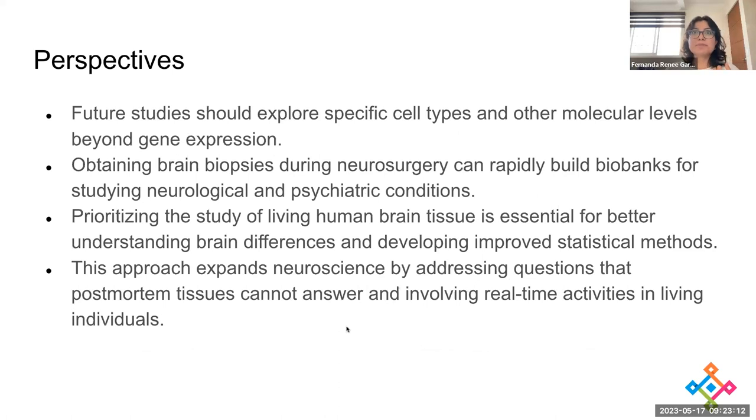And yes, perspectives. They say that obtaining brain biopsies during neurosurgery or other general neuro procedures can help to have more human living brain representation in molecular research. But I don't know, I think it's difficult to obtain this from healthy donors. So I don't know, it's a good paper. And yeah, I think that's it.